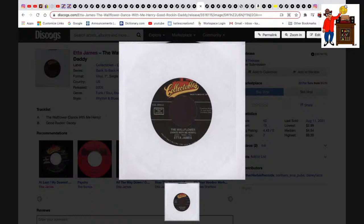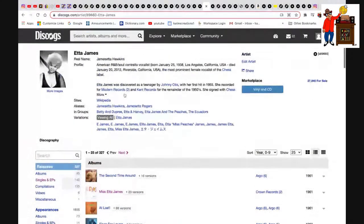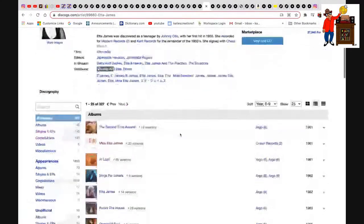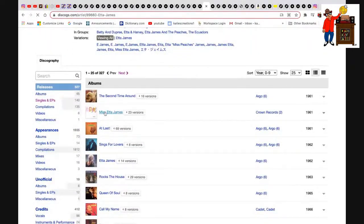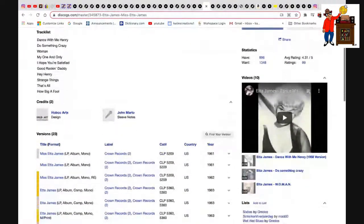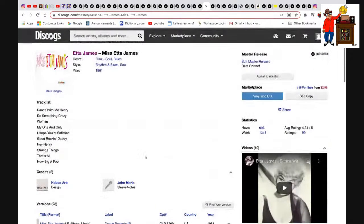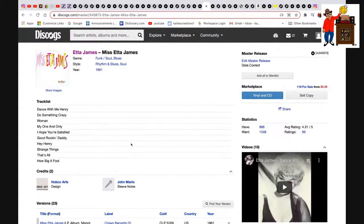However, you'll notice on this one, it says The Wallflower (Dance With Me, Henry) by Etta James, not Etta James and the Peaches. Now, if you look at this page here, this is Etta James' page. That song came out on the record Miss Etta James. I actually own this record, but I own the reissue of it because the original is really hard to find. So I own the reissue from 1962. But the 1961 release is very hard to find.